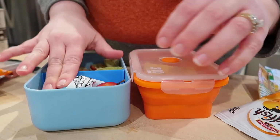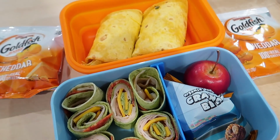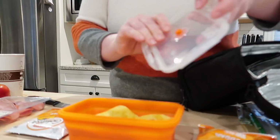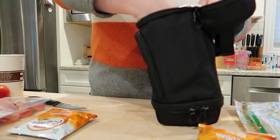These apples are so cute and the perfect size to fit inside these bento boxes, and bonus, you can just fit them right in there. You don't have to cut them up. Sometimes when you cut up apples for lunches, they get a little bit brown, but these are small enough that they fit and the kids can just eat them with their lunch.